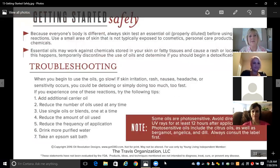Now let's talk a little bit about getting started safely. A couple things mentioned on here. Sometimes the oils can heat up. There's certain oils that we call hot or caustic oils. Those are oregano, thyme, cinnamon bark. And when you put those on, when you're just starting, just pick a place like your foot that has harder skin, or some area where you're going to do a little test. Put a little bit of oil on and see how your body reacts.